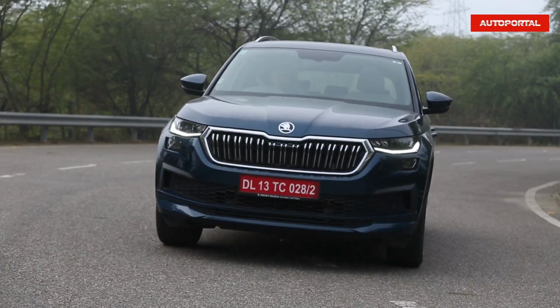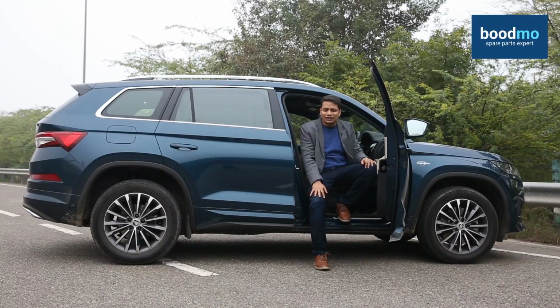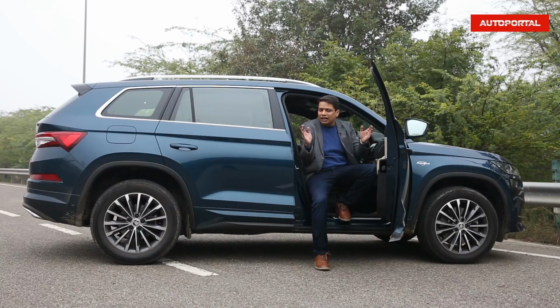Overall, if you want a safe, secure, feature-loaded car which comes with 7 seats and also offers you good road presence, then the Skoda Kodiaq is a car you should definitely keep in your shortlist. Not only is it good to drive, it's also very comfortable and it offers you a very good sound system as well, along with a lot of features which will make you definitely feel luxurious as well as opulent when you travel with your entire family. Overall, a nice experience in this car.